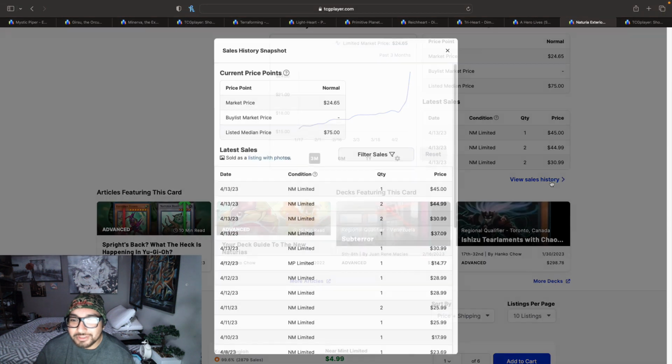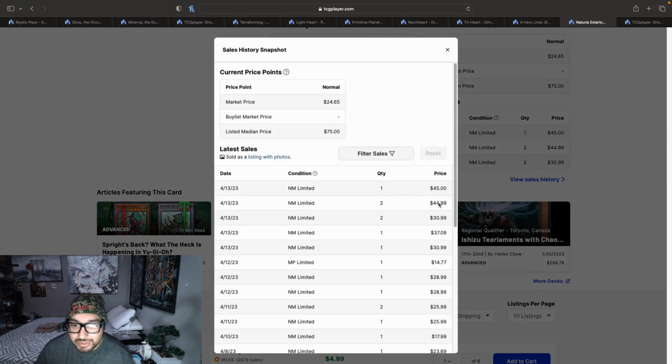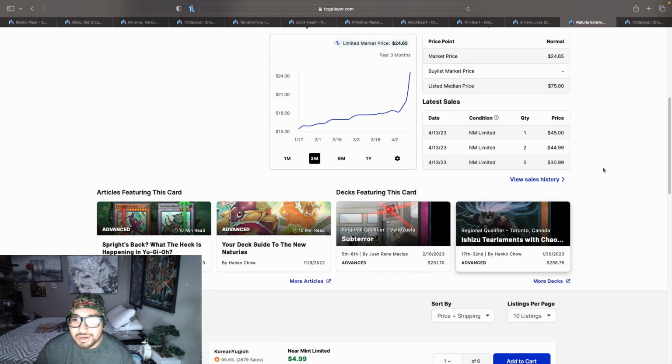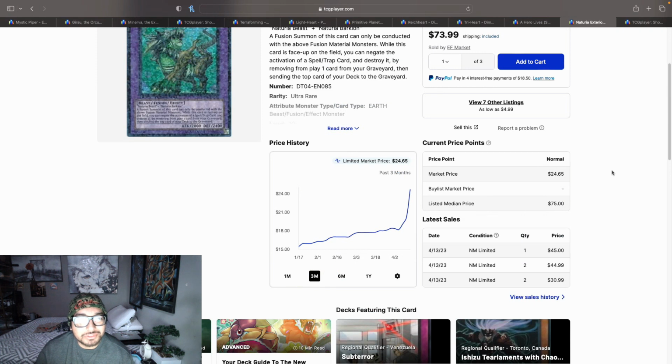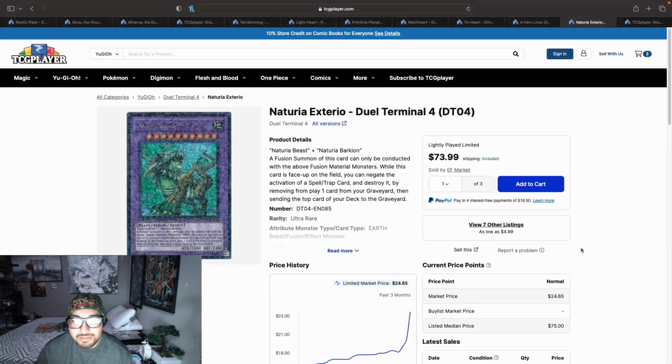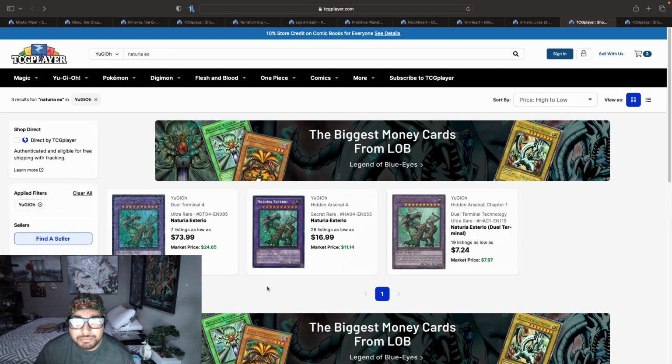Let's see what the sales are at though. So we have sales at $45, $45, $31, almost $40 right there. So it hasn't sold at that $70 price point. But let me know if you guys think this card will sell at that $70 price point or will stay at that $45 price point. I honestly think this card is going to go back down, because it's just hype pushing it up at the moment because of Fusion Reinforcement. But let me know how you guys feel down in the comments below.